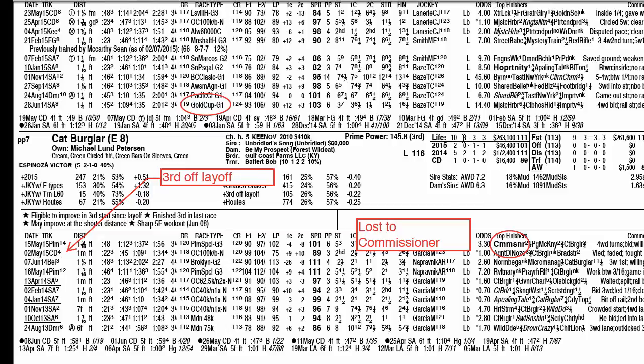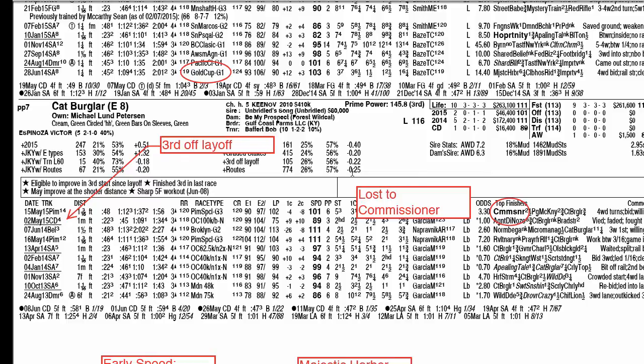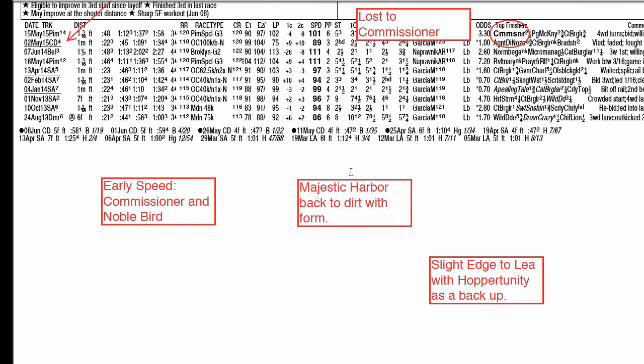10 lifetime starts, 3 wins, 3 seconds, 3 thirds. So you definitely have to include him in your superfecta. And his running style kind of fits in this race. Overall, some of the key notes for this race: early speed, Commissioner and Noble Bird, with maybe Paganol pressing the pace if he wants to go back to that last race.